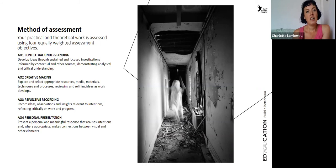Again, with the reflective recording, it's much more in depth and much more about what you think, critical analysis. And I'd say for the creative making, the personal presentation, it's stepping away from mimicking artists too directly and bringing in more of what you're interested in through some really exciting experimentation.